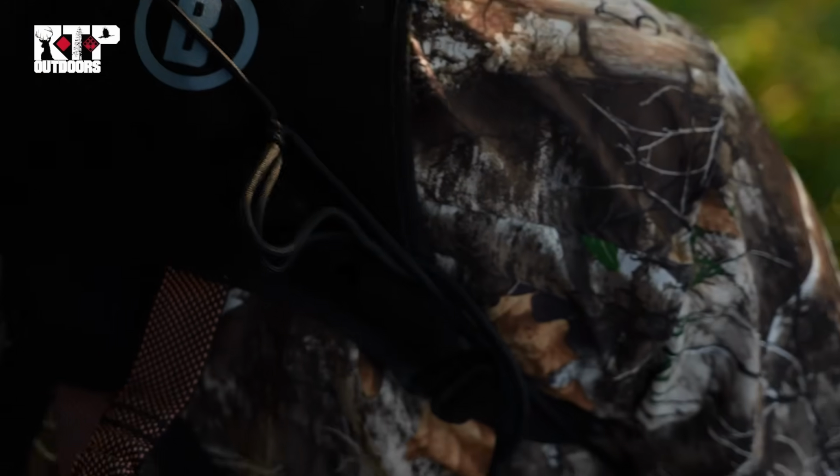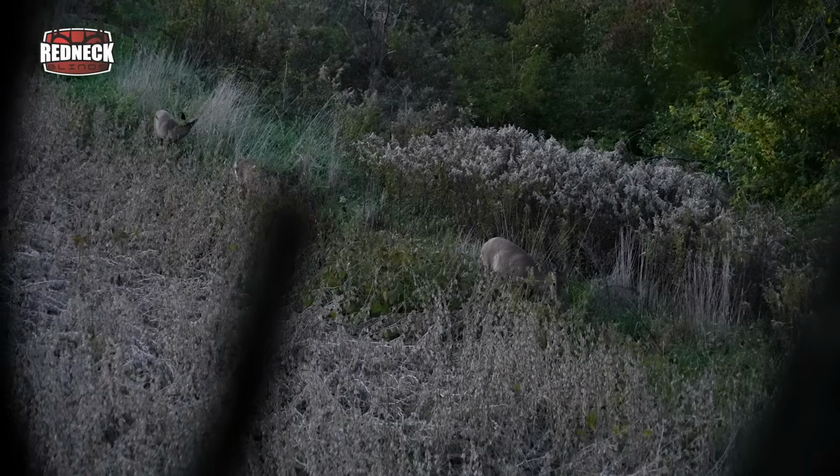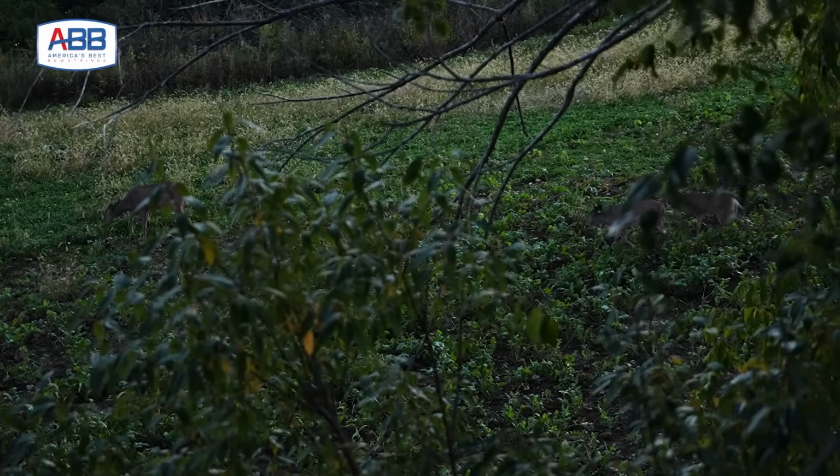He seems to be most active down on that creek, right at last light. So before the rut really gets going, I've been strategizing about how to hunt down there a little closer to his bedroom.